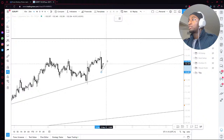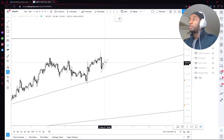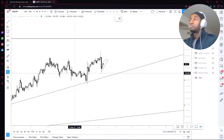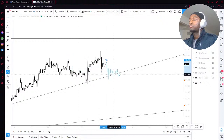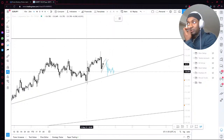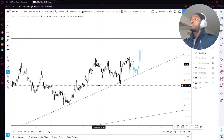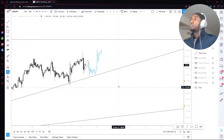But if we keep it under wraps, let's imagine I'm not in it. We have a pullback here, and then look for price to come down to this level. I don't really see it going down any lower at the moment. If that trend line does break, then I will close my positions. And yeah, I'm not really interested in taking a buying opportunity in this situation. Not too interested at all.